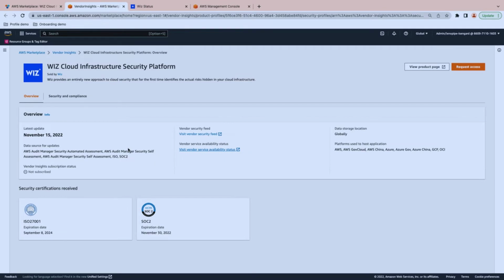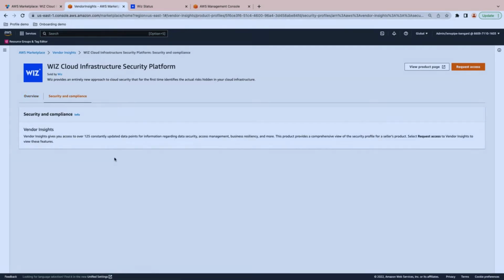But let's say a customer wants some more information on this. Well, they could go to security and compliance. And right away, you'll see that nothing's coming up on here. There's a good reason for this, right? The information that Vendor Insights is presenting can obviously be sensitive. It's not information that you might want out in the public. You want it to the customers that are looking to purchase your product.